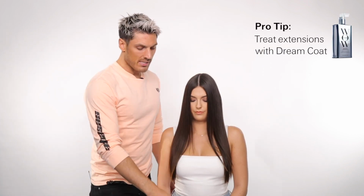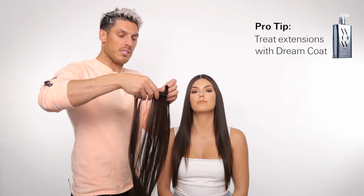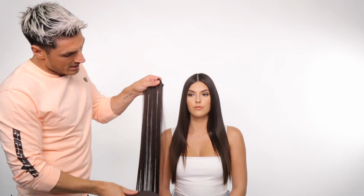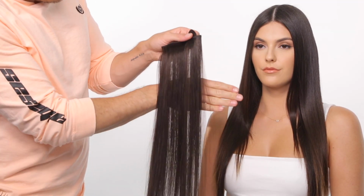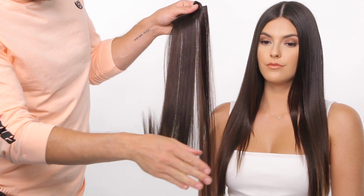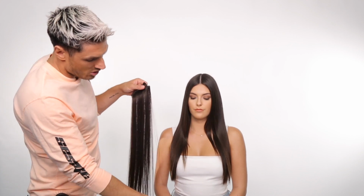So the extensions, as you see them, are like this. This is once the hair's been treated with Dream Coat. You'll see the hair is super, super silky, really shiny. And again, it has that mirror-like radiance to it. You can see the shine and the gloss from the roots to the tips. But I thought it'd be really interesting to show you how the extensions come in.